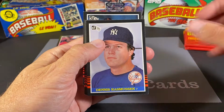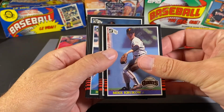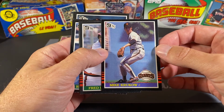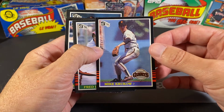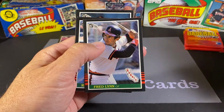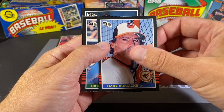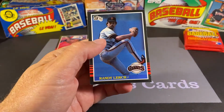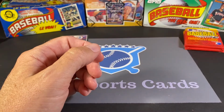Mike Lacoste, Dennis Rasmussen, Mike Krukow. Pretty good pitcher. I know he was a long-time broadcaster after he retired with the Giants. I don't know if he still is, but he was definitely a broadcaster for a long time with them. Fred Lynn had a very solid career. Gary Renicky, Rick Manning, Al Bumbry, and our last one for the Donruss packs is Randy Lurch.